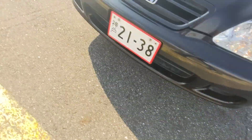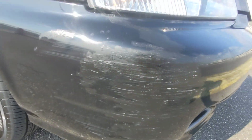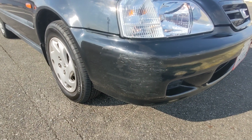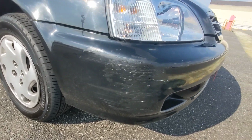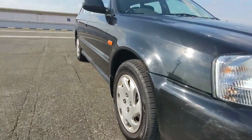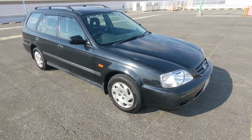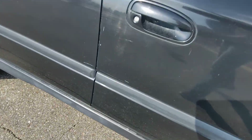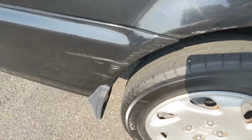So we went over that little scratch right there already. And here, that's probably the biggest one. You can see, just been painted over in black paint or whatever, black pen really, because it didn't look too good. But still, it is decently adjusted. It's not perfectly adjusted, but it's alright. But definitely had a small impact right there on the bumper. Really though, that's pretty much the only defects that we're going to have on the car. Maybe some other scratches here and there, but really nothing too bad. Here. Probably at the same time as this one.